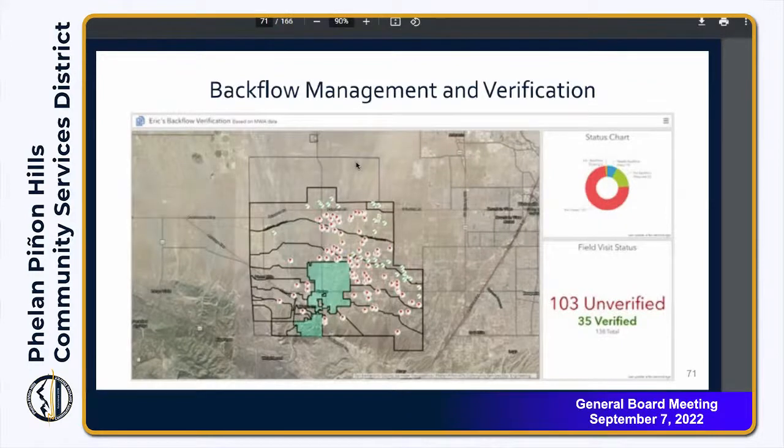Backflow management and verification. Recently we met with our backflow specialist, and he had a struggle in managing the backflow monitoring program. The more that were introduced into our system, the more difficult it was for him to manage it visually. So our GIS department created a portal, an app to help him manage visually, schedule, and everything else in the program.